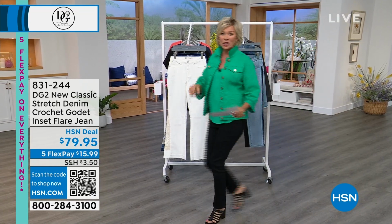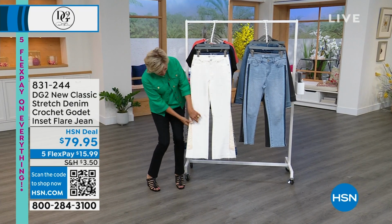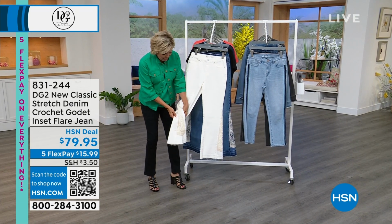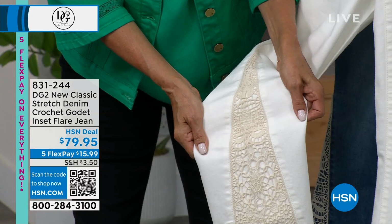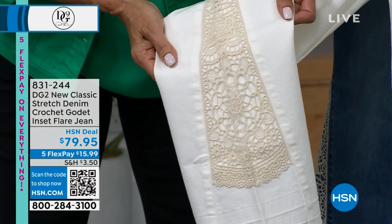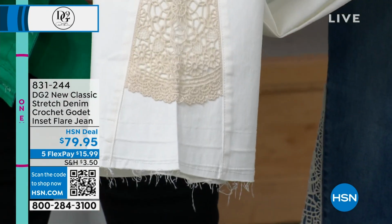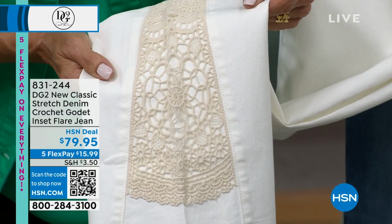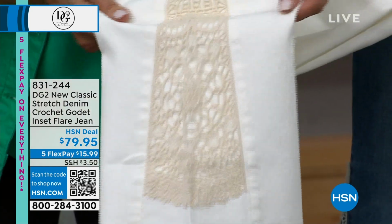Okay, this is the jean we actually gave you a tease to earlier in the show. The Godet, right here at the side. Both are so cute, and what I said earlier about the uniqueness of each of her styles is so true. This is the ivory. You can see it's got that inset, the lace, it's so cool. I said it again, lace. It's like a doily. It's like the crochet that my grandmother used to do and make doilies. But look at how cool the edging is. That's like that ruffled, rough edge, so it's not completely finished off. If you wanted to do that, you can, if you don't like that raw edge look.